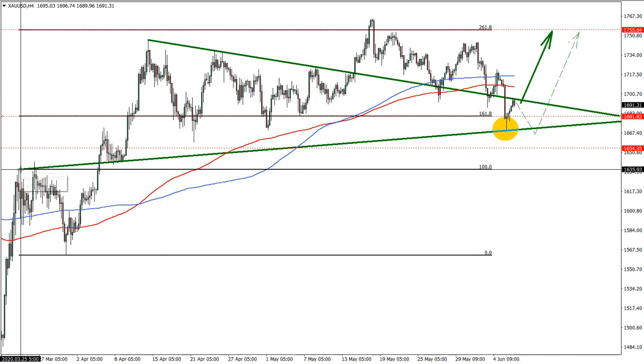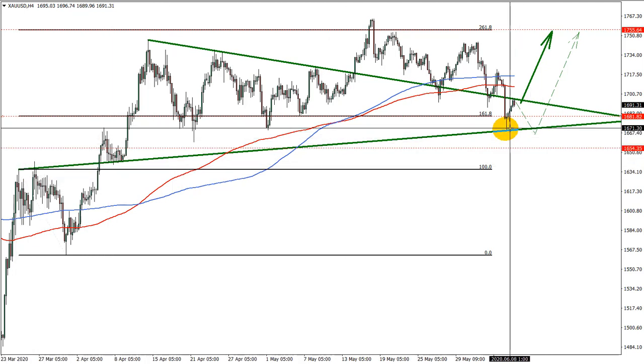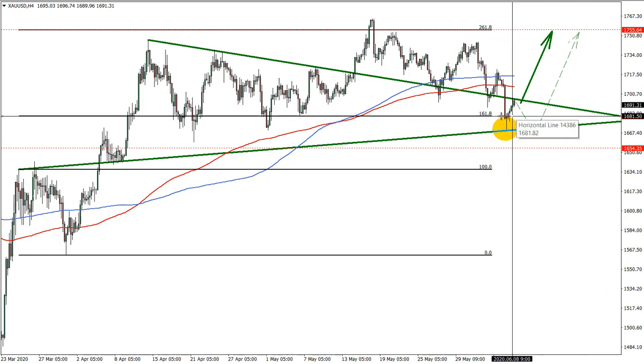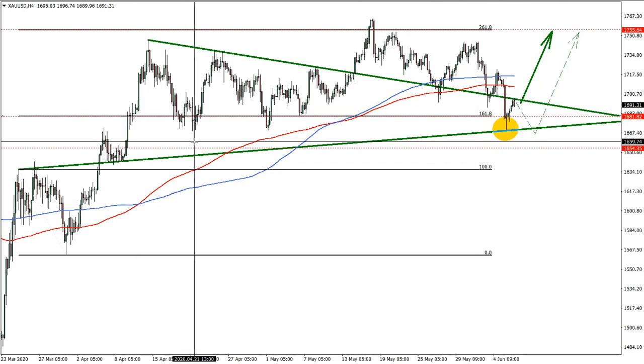Okay, we see now this uptrend trend line, the average price trend line. We had this rejection here. At the same time, price is very close to the 161.8 Fib. Actually, on the daily close, it failed to close below. So we're still holding this level. But the key support is at this price.